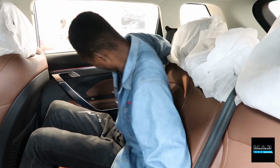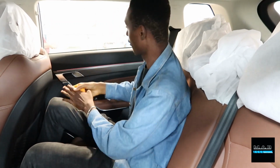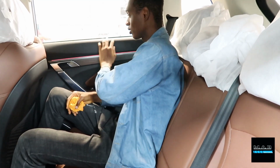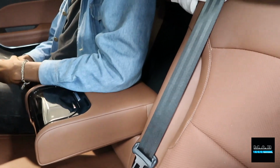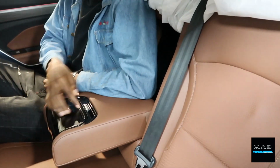Also, you can look up here. We still have that nice ambient light that is controlled from the front, and for the kids, the bevels are quite high. The bevels are neat and nice. The headrests are also really nice. It's still all leather. You can have your armrest for your luxury, and also two cup holders for your enjoyment.